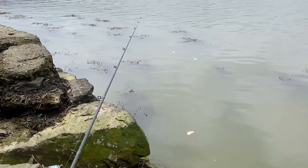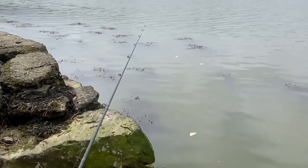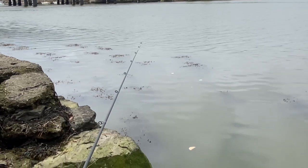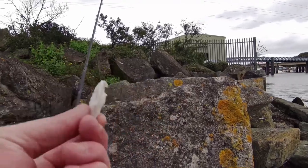The winds are nice and light, it's warmed up, we're getting nice winds from France or wherever. Thank you very much, France. So yes, it's on, we are fishing. Welcome along, we are rolling. Nice sexy pasty.